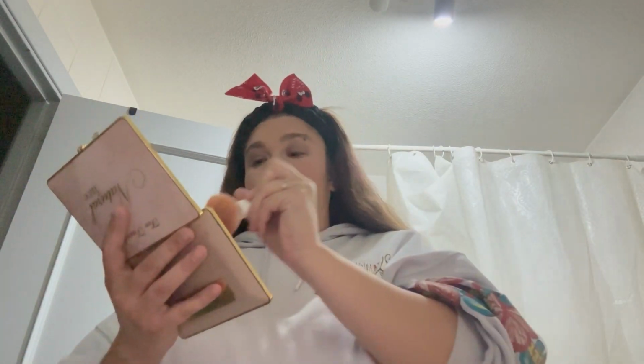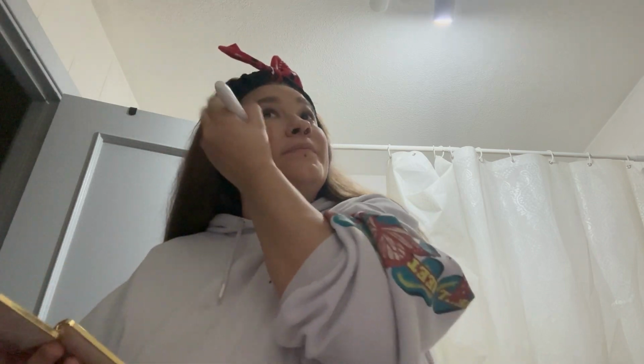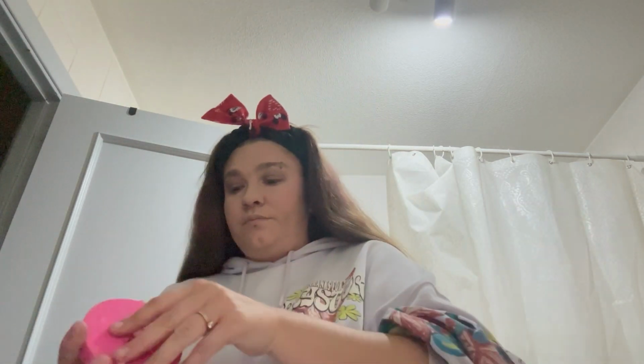Chicky chicky chicky, and a bit more because I want to look colorful. Perfect. Then I'm going to go in with my Jeffree Star highlighter.